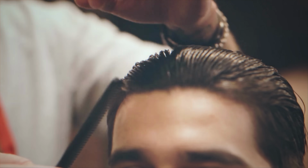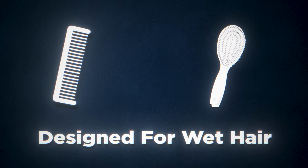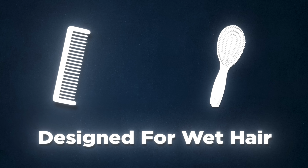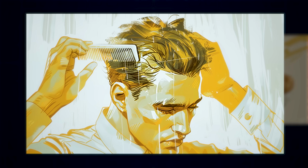And when it comes to detangling your wet hair, reach for a wide tooth comb or a brush that's actually specifically designed for wet hair. These brushes are made to be more gentle without pulling or breaking your hair when you're brushing it. And speaking of hair brushes, there's another mistake that the majority of guys are making, and it's actually kind of gross, and it's very easy to fix though.